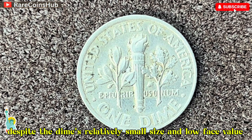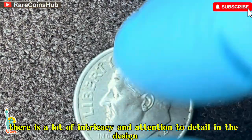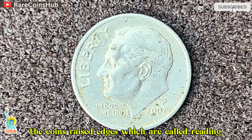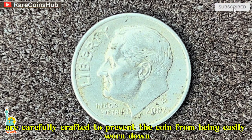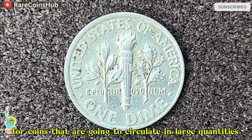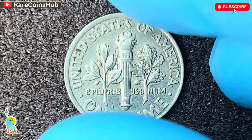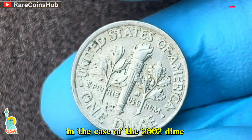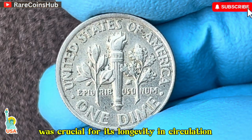Despite the dime's relatively small size and low face value, there is a lot of intricacy and attention to detail in the design. The coin's raised edges, which are called reeding, are carefully crafted to prevent the coin from being easily worn down or altered. This is important for coins that are going to circulate in large quantities, as it ensures the designs remain legible and intact over time. In the case of the 2002 dime, the quality of the reeding and the overall minting process was crucial for its longevity in circulation.